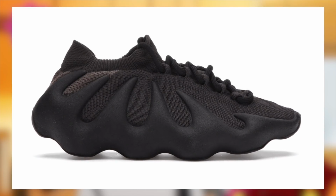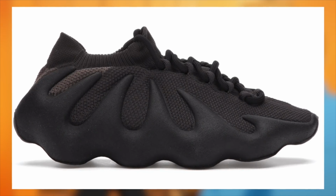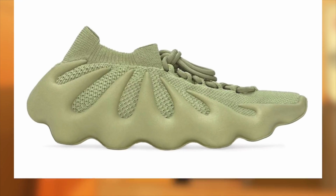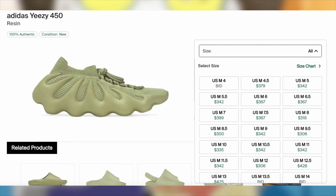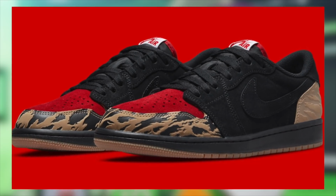Then on the 17th for $200 each, we will be getting a restock of the Yeezy 450 Dark Slate as well as the Yeezy 450 Resin. Expect both of these to be profitable with a very good margin, with the larger size 10 and up maintaining a great margin. Also on the 17th, the Jordan 1 Low Solefly will be dropping for $150.